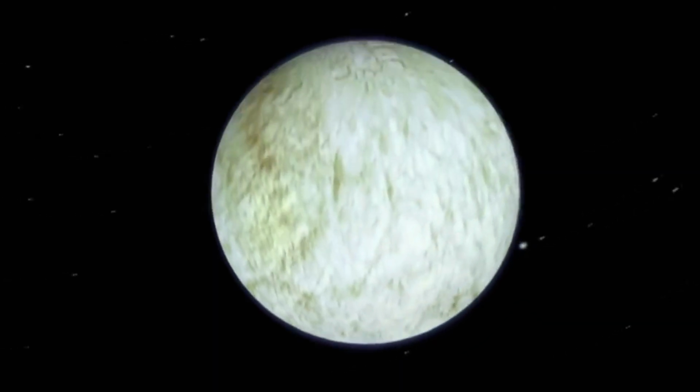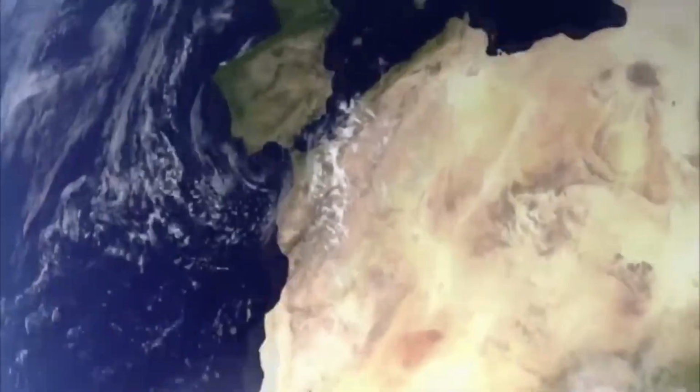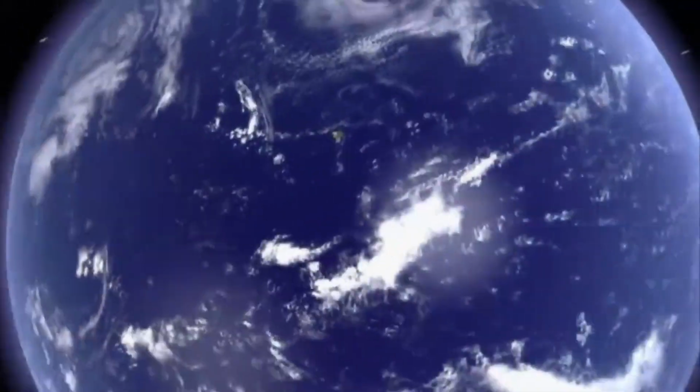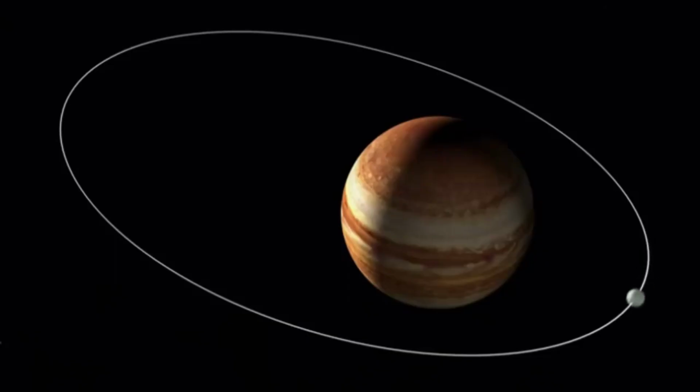And of course, liquid water is what makes life possible on Earth. So scientists who make it their business to quest for extraterrestrial life are keenly focused on the study of Europa. But how could liquid water, which freezes at temperatures below 32 degrees Fahrenheit, exist on a moon 5 times as far away from the Sun as the Earth?